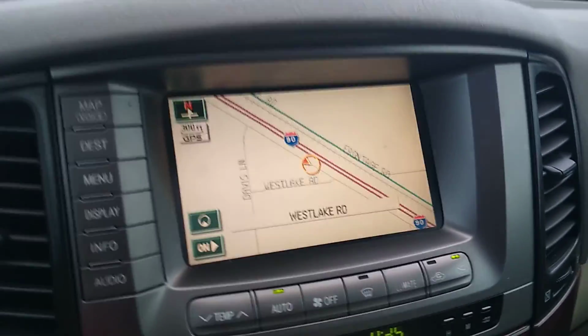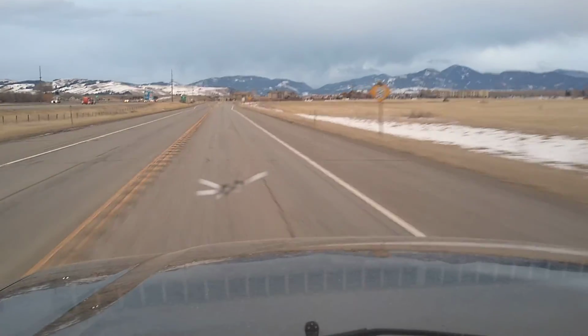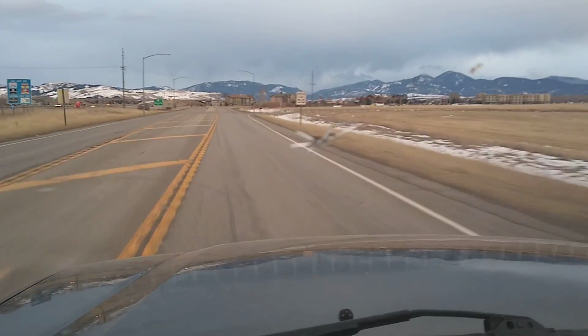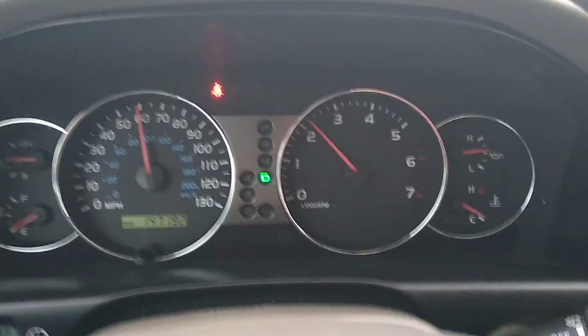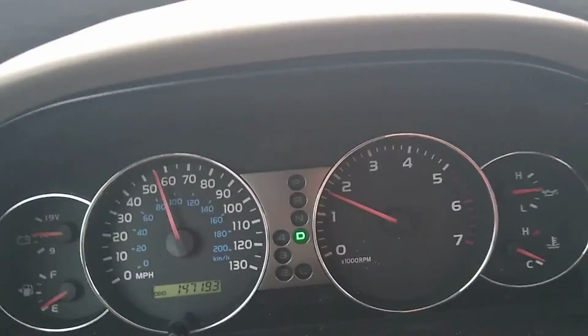GPS track's really good. We got a crack right here in the windshield. Nothing too terrible. Probably need a windshield eventually, or we can put one in for you. We usually get them done for right about $165 to about $200. Looks like we're a little bit above that cold mark now, so turn around here.